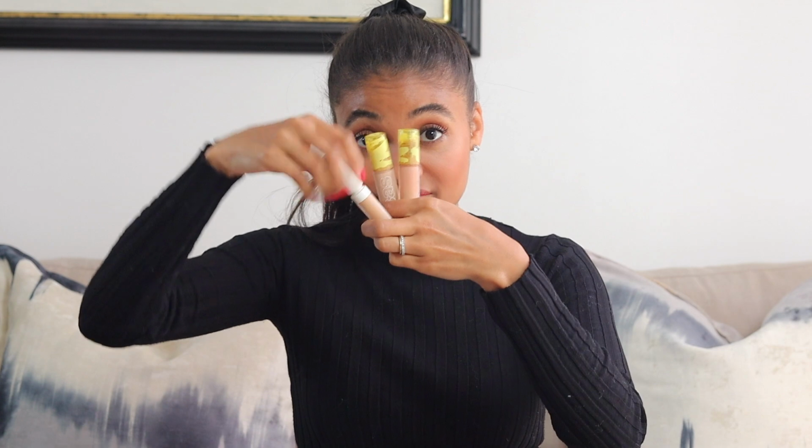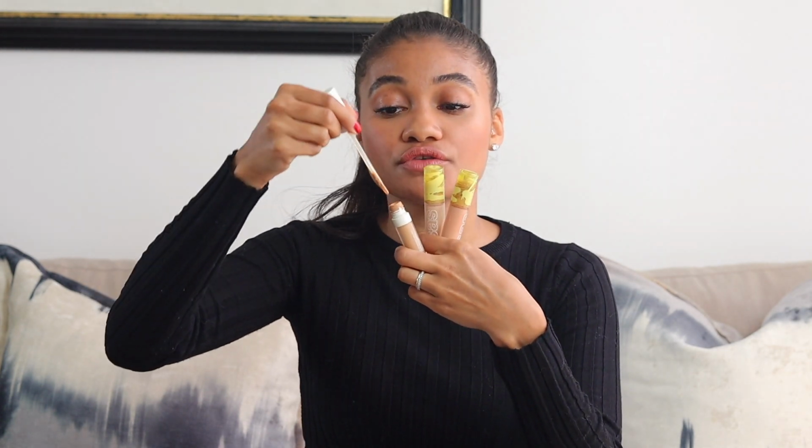And what I like to do in general with all concealers, especially ones that have an applicator like this, a little doe foot applicator, is I apply 3 dots here and then a dot right here in the corner and let that sit for a little bit while I do my brows or something like that. And then I blend it out and I find the coverage is better. Also the way that it lasts is better. It just sets up better.